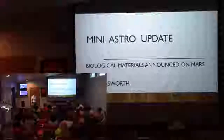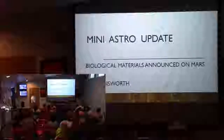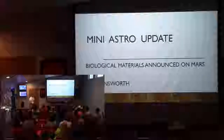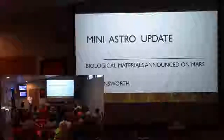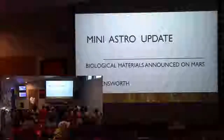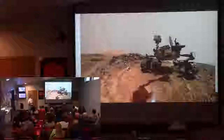And just in the last few weeks, an announcement about biological materials on Mars came out of NASA. So if you think we now have aliens looking back at us from Mars, I want to clear that up. So here is the Curiosity rover. It's about the size of an SUV, driving around on Mars, doing it very slowly.